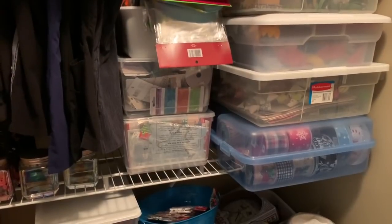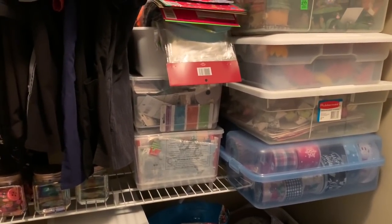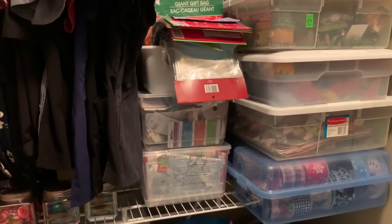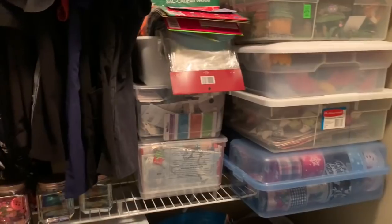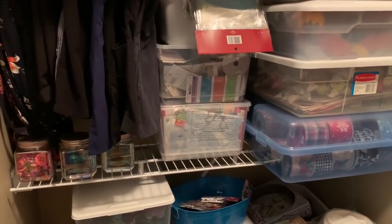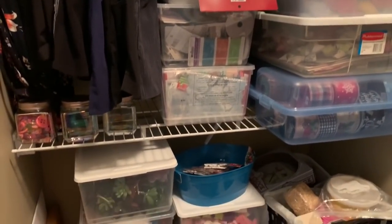So what I did was I just emptied out this closet and I emptied out the other closet across the hall, and basically anything that was craft related over there came over here, and anything that was not craft related went over there. So yeah, it took me a really long time, and it was a good thing I had 3 months off and was stuck at home, because this is what I was busy doing.